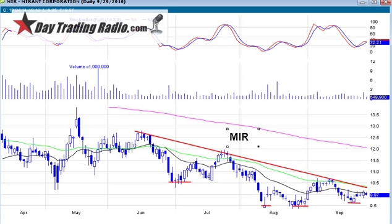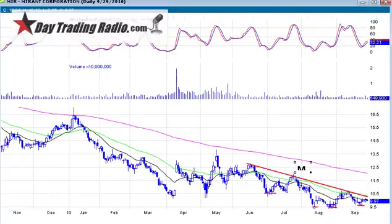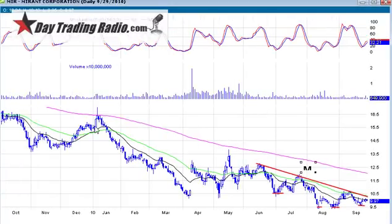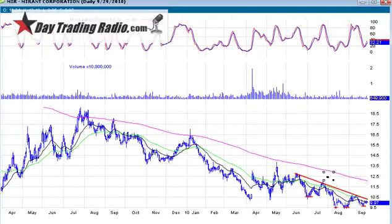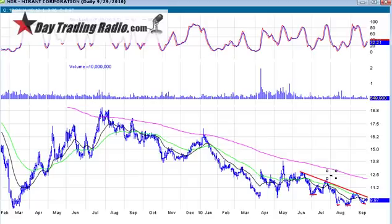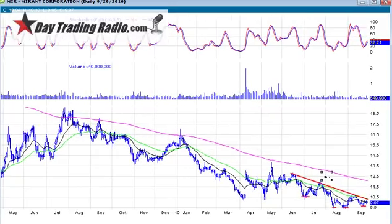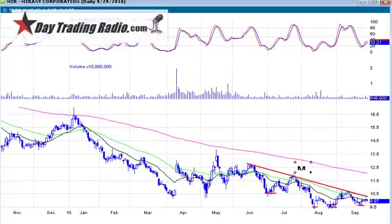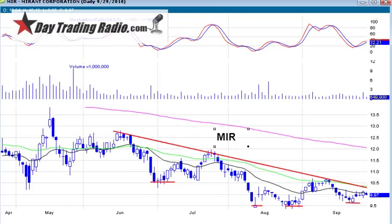Actually, stochastics looking okay. Not the safest pick because this one is pulled back so far, over a year, going on a year and a half pullback here. So it's not going to be the easiest thing to thread the needle and capture the bottom here. But I think I am in close to the bottom here at 950. So MIR.